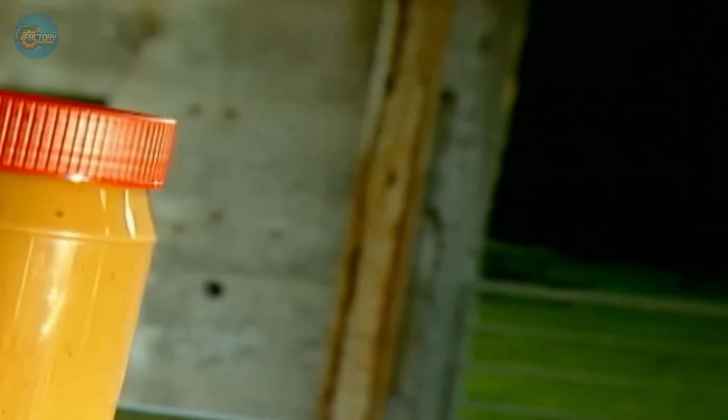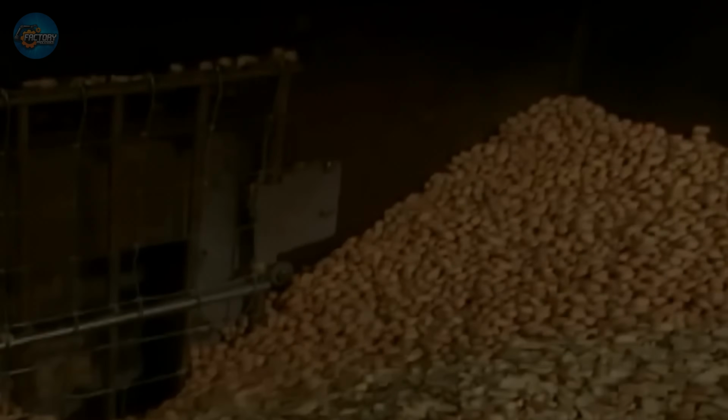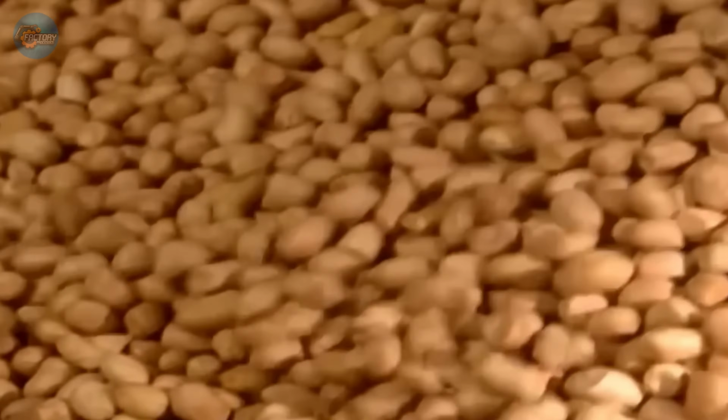Think of it like this. Each peanut particle is reduced to just 2 microns. That's thinner than a single strand of human hair. This ultra-fine consistency is what gives peanut butter its signature smoothness, making it easy to spread on toast or blend into recipes. But what about the crunchy version?